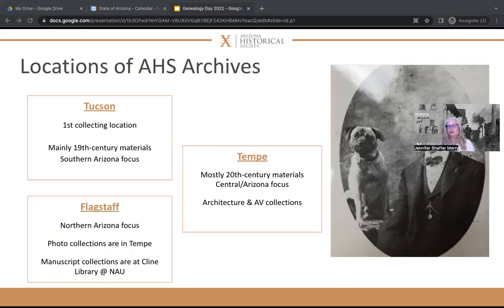In Tucson, which was our first collecting location, the archives collects mainly 19th century materials with a Southern Arizona focus. Here in Tempe, we mostly collect 20th century materials with a Central Arizona focus. We also have an extensive architectural collection and an extensive AV collection. But we also collect and hold the collections for Northern Arizona. So we have a Flagstaff or Northern Arizona photo collection that is housed here in our Tempe Library and Archives.